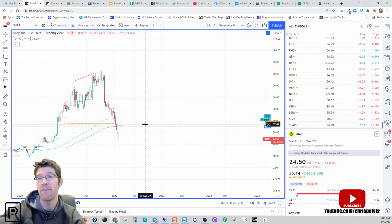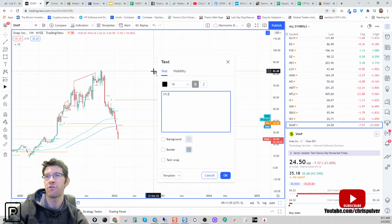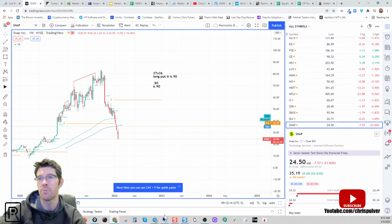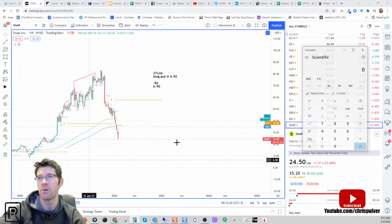So here's what I have. I have a credit spread on Snap. I did the 37 by 34 bull put, 37 by 36. And then I cashed in a long put at $6.90. So overall, I have 50 cents from the credit spread, $6.90 from the long put, which actually, if I take assignment on this, I have enough credit that my actual break even on Snap, let me bring the calculator up, it's like $29 and change.